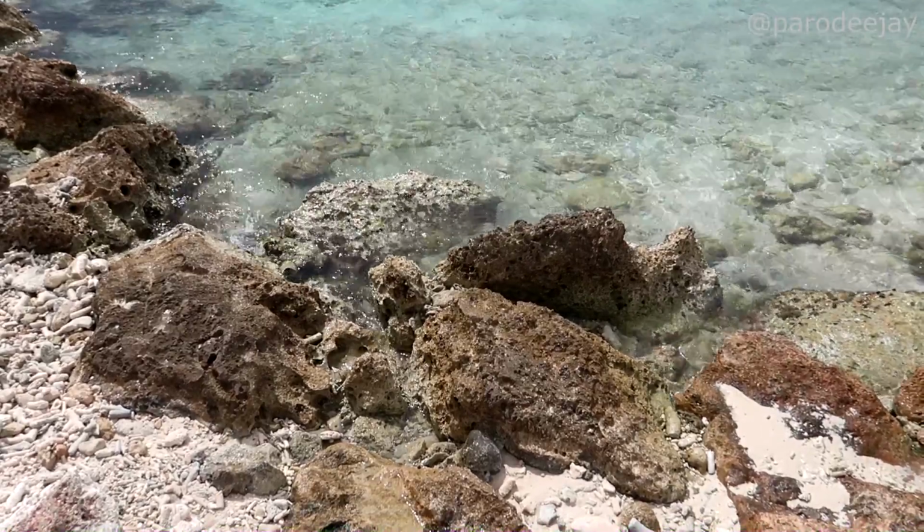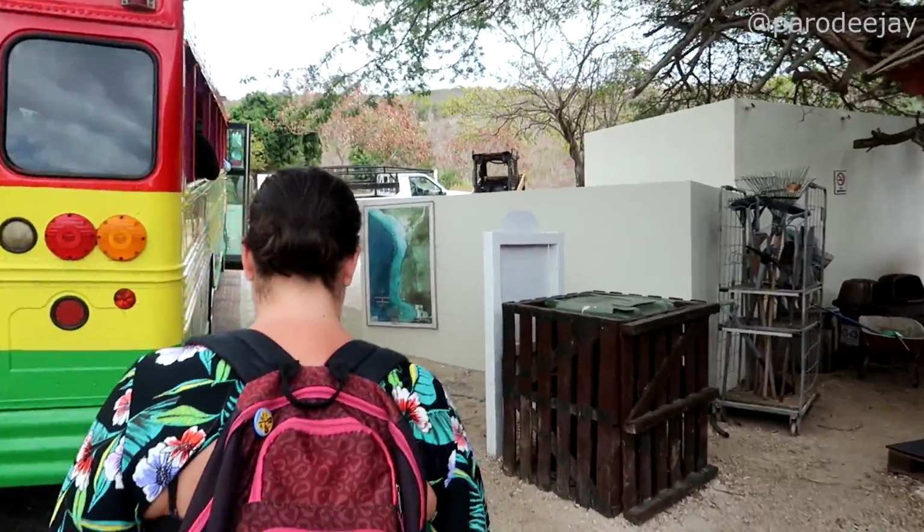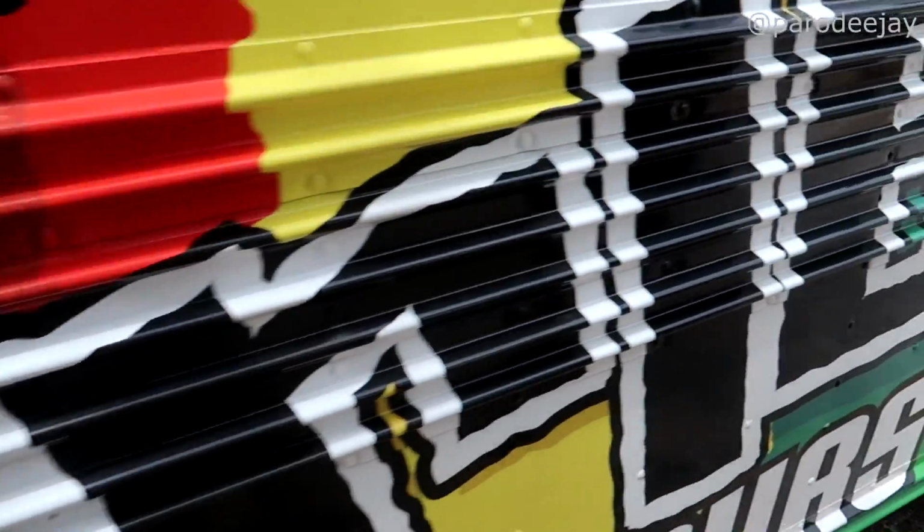Goodbye, Porto Mari. Maybe we'll see you longer on another trip. Irie. This is what Dee looks like when she's taking pictures of cats on the side of the road. So you'll see those in a little bit. Photos by Dee. All cats, all day long.